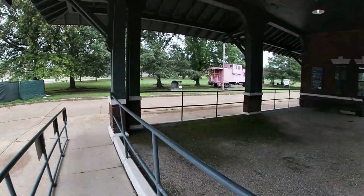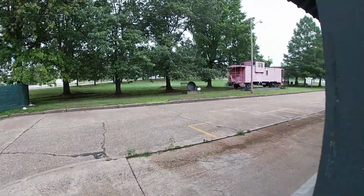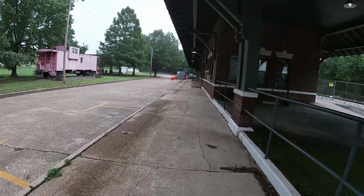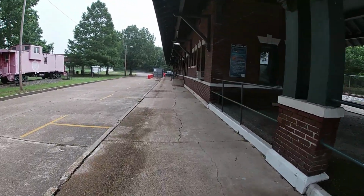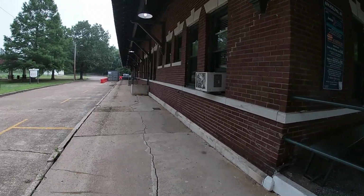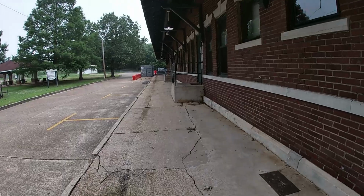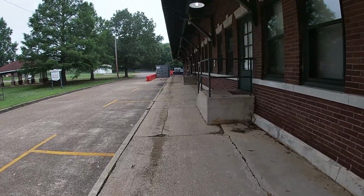The morning that I'm here, it's very muggy and humid. It's been raining a lot the last few days. And I'm actually here on a Sunday, so it's kind of quiet. I'm just going to continue to walk this way. I don't know what else is here.